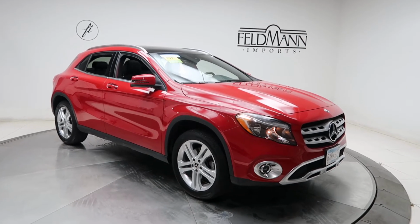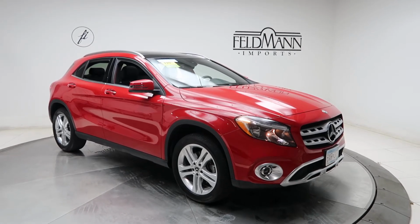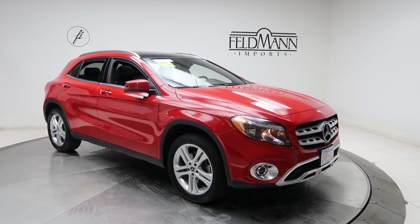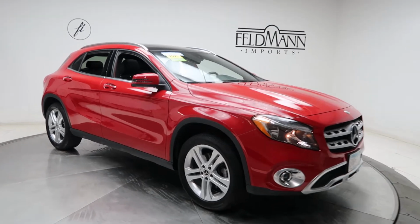Today we're taking a look at a certified pre-owned 2017 GLA 250 4MATIC. This one's a Jupiter Red. Underneath there's a 2-liter 4-cylinder turbo pushing out 208 horsepower and 258 pounds of torque. This one does come with 18-inch 5-spoke alloys. The tires are in good condition.